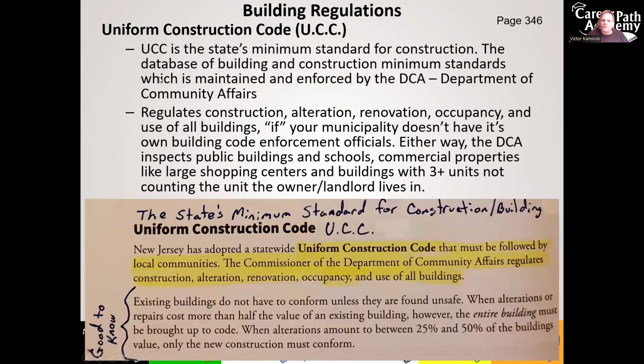So then we have the Uniform Construction Code, a different UCC than the Uniform Commercial Code of the previous chapter 17. In this chapter, we talk about construction. So the state's minimum standard for construction, the UCC, the building codes. Let's write the notes there. The state's minimum standard for construction, building, that's the UCC.